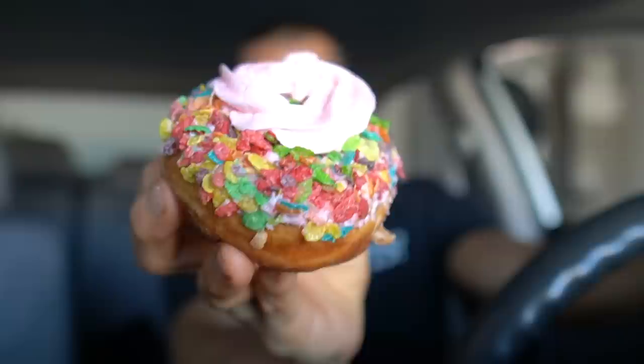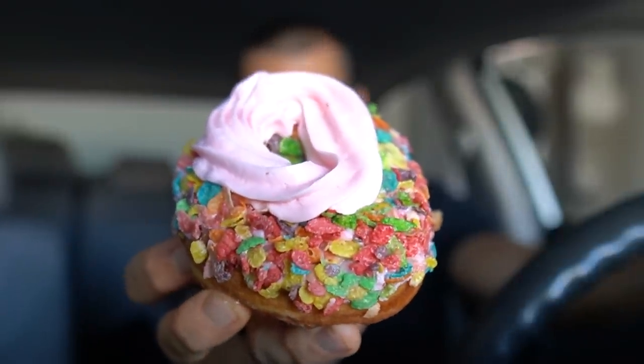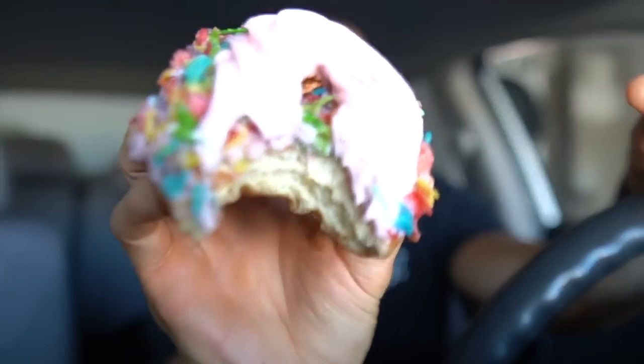Oh, all right. All right, so this next one, I've never seen this one at 5-0 before. Obviously they have done the Fruity Pebble cereal donut before. But this one has, I believe, strawberry whipped cream on top. This is strawberry whipped cream. Bro, that's gonna blow my mind. Here we go. Bro. Bro, so it's like a strawberry buttercream frosting on top of a strawberry frosted donut topped with Fruity Pebbles cereal. Look at that. This is heaven.